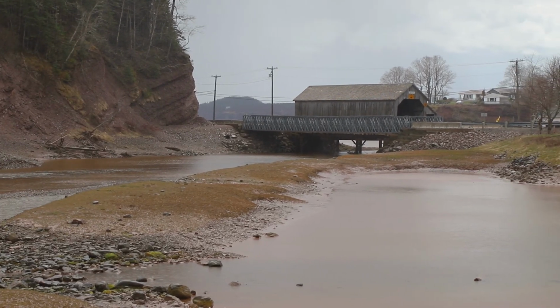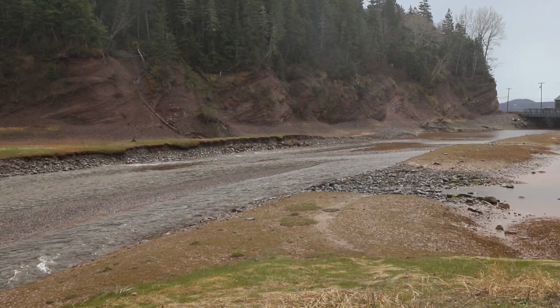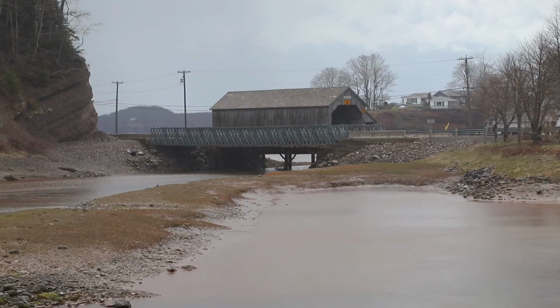Okay guys, so we made it to Orange Hill. We are currently standing in the Hardscrabble Covered Bridge, and I actually found this to be the best vantage point to get a picture of the Vaughn Creek Covered Bridge. I like being directly above the stream and the river here because I use that as a leading line into the bridge.